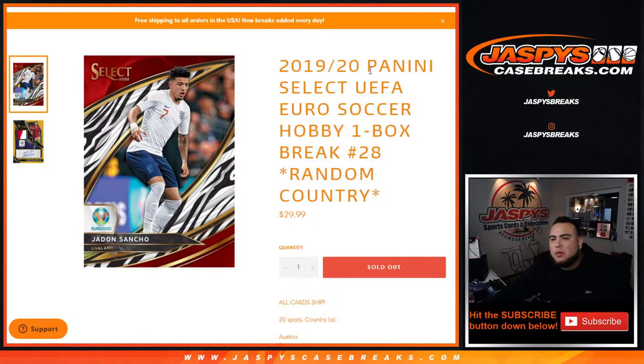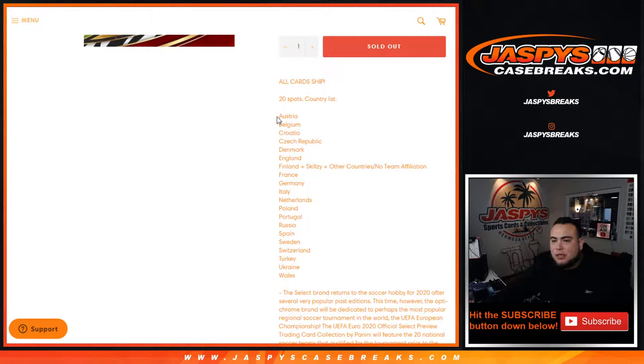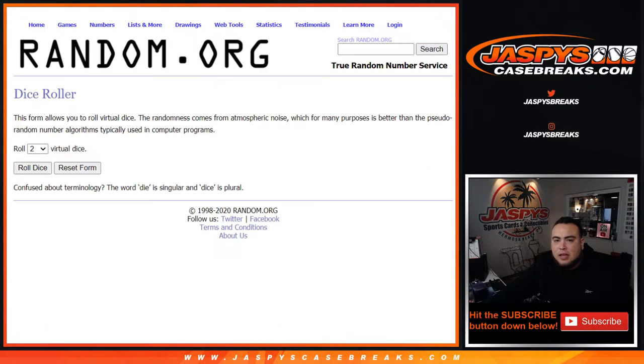We just sold out 2019-20 Panini Select UEFA Euro Soccer Hobby, one box break, random country number 28. And again, all cards shipped, 20 total spots. The country list is from Austria down to Wales. And here's the dice roll.